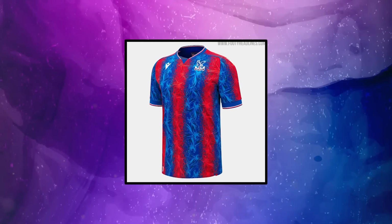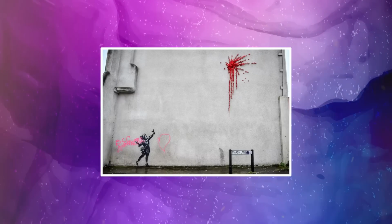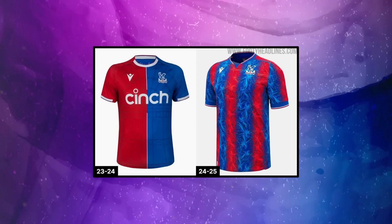That's interesting. You look at the blue, Theo, and it's the eagle, isn't it? It's the eagle's wings. You look at the red and it's spray paint, like Banksy, isn't it? I was about to reference Banksy. Were you? Because that's what it feels like. They've hired someone and not told anyone. It feels like they've done a more elaborate design on their 22-23 kit, and this time round, they've smashed it. I'm sorry, Macron deserve all the credit.